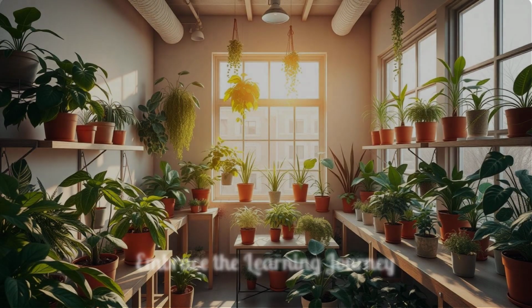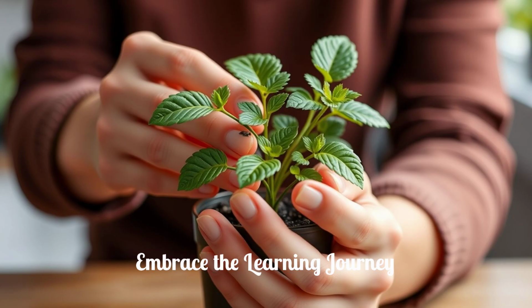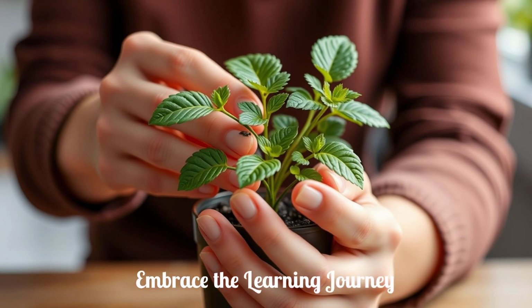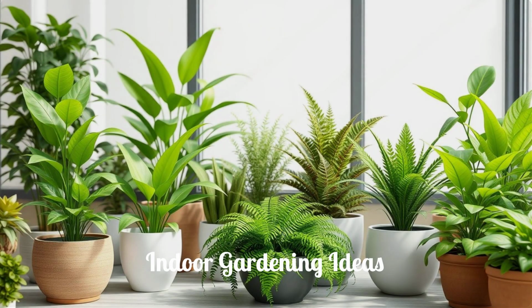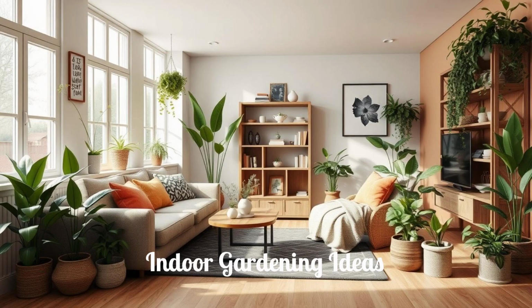Don't be afraid to experiment and learn from your mistakes. Indoor gardening is a journey, and every plant is a learning opportunity. Get creative with your indoor gardening. There are endless ways to display your plants and add personality to your space.